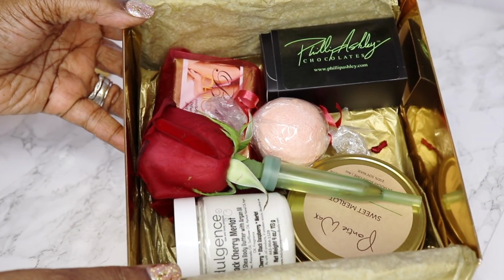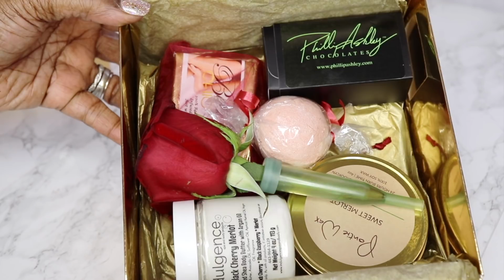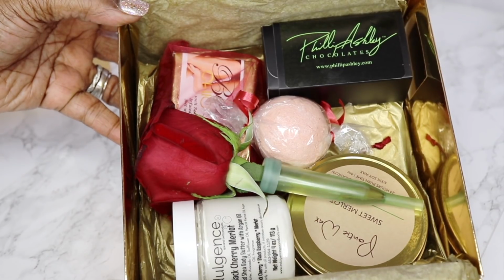But guys, I just wanted to remind you that all the products in this box, in the ZaaBox, each month are luxurious bath and body products. First thing I want to start with guys is this beautiful rose that was included in the box. Thank you to Mr. Strong for that. Very nice. I do appreciate that. And I have this right here in the beauty room. So as I'm working, I do have the fragrance of a rose in the room.